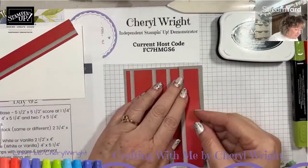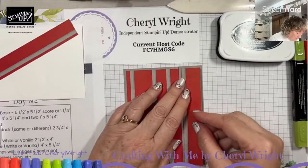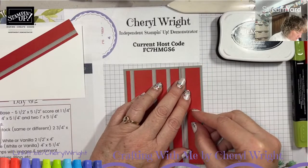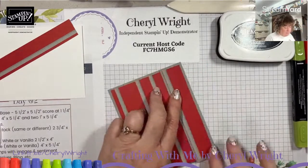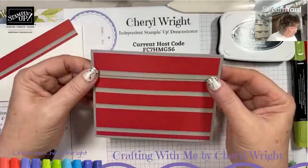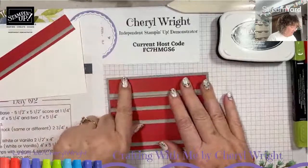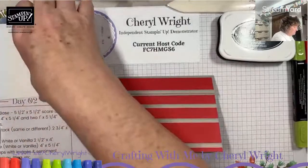If you haven't figured out, this red stripe paper here resembles a toolbox. You know those toolboxes. I've got several of these in my garage from my boys, the fellas in my life. So there's my toolbox.